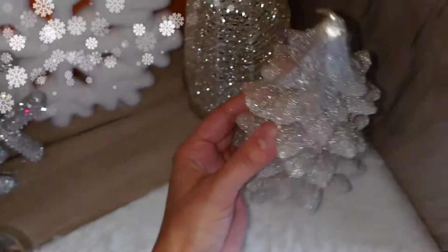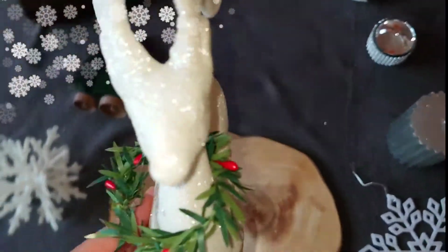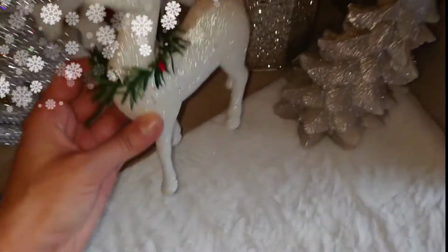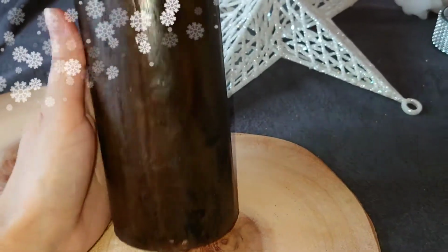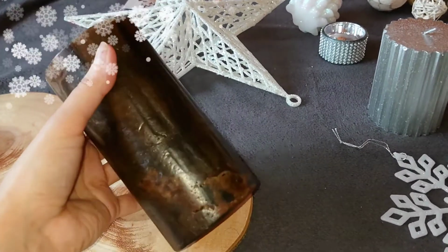Now let's find a place for this beautiful candle tree. Also, let's bring in that white reindeer as well. I wonder, should I use this wood tray or not? The candle for sure will be used.